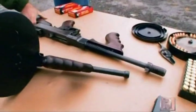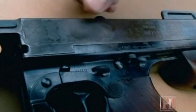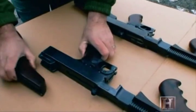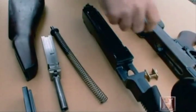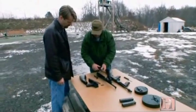This gun bears all the hallmarks of criminal use. Back in the 1920s, the serial number was filed off, making the weapon untraceable. This gun is one of the pieces of engineering which helped shape Capone's Chicago. It's a recoil-operated, fully automatic weapon.